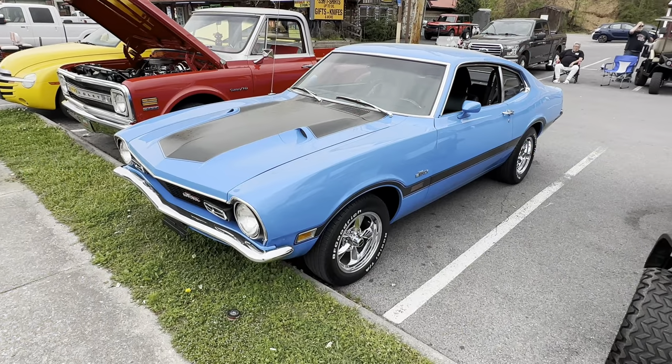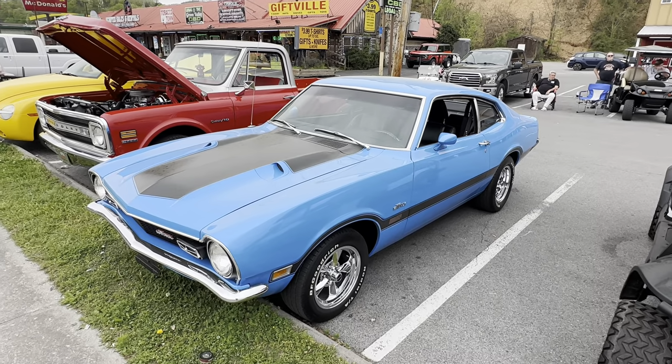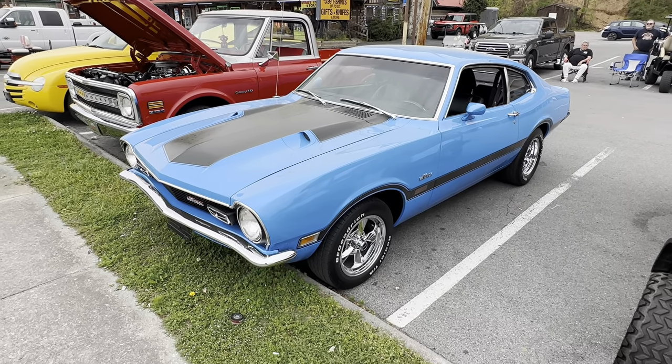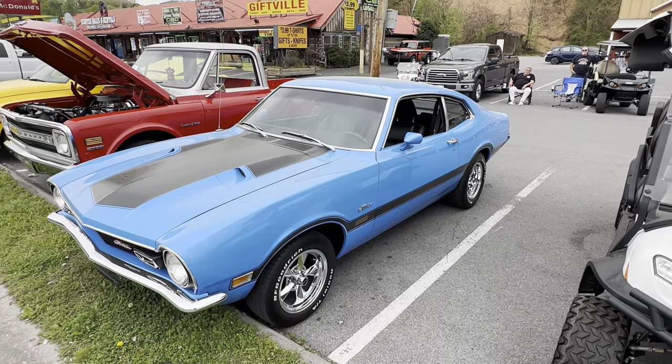Here's a Maverick Grabber. You don't see a lot of these around, but I know some guys had these when I was in high school years ago. They weren't that expensive back in the day. So I guess a lot of guys had them.